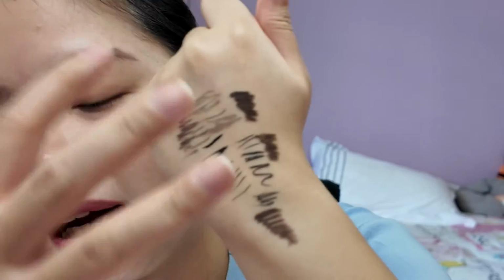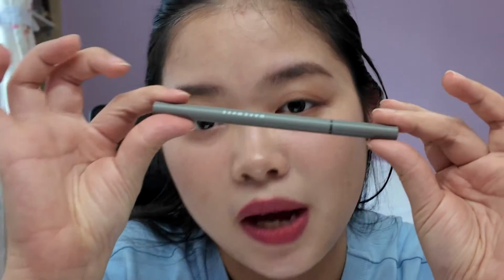So this is a bunch of eyeliners that I really like aside from the Wig Make one. I don't even know if this is still in production, but I was quite disappointed by this. But anyway, okay, off tangent.